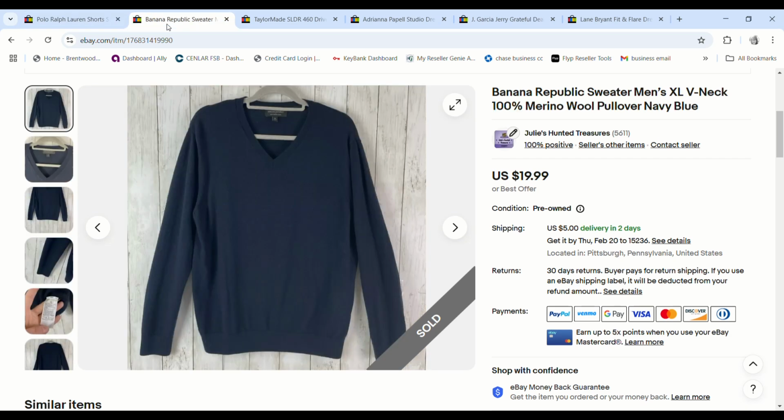This Banana Republic sweater was a very quick sale. Justin picked it up at the bins. It was merino wool. They don't go for tons. I listed it for $19.99 and it was on a day where we had like no sale. So someone sent me a $15 offer and I was like, I'm just going to take it. Hopefully it gets the ball rolling. So we made a $9.57 profit.